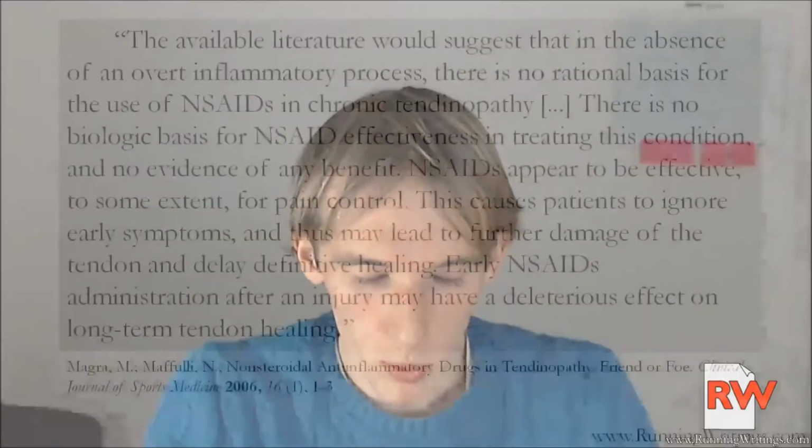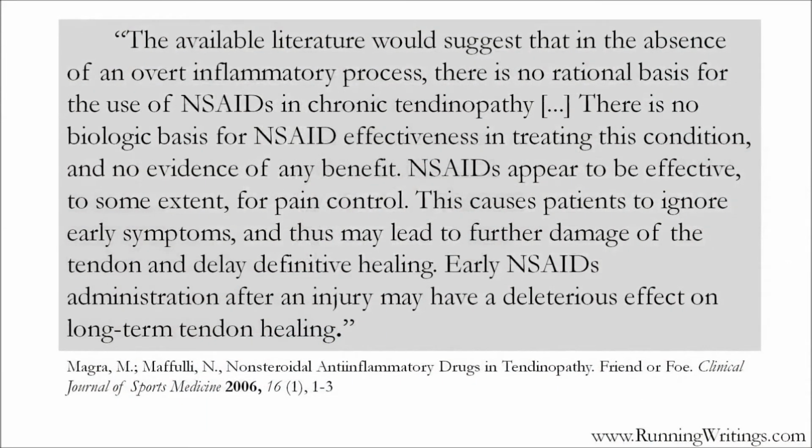Scientific literature is moving away from using non-steroidal anti-inflammatory drugs as a blanket treatment for running injuries as well. And I'll put some quotes from papers up on the screen. This is a 2006 paper by Magra and Maffulli. They write, the available literature would suggest that in the absence of an overt inflammatory process, there is no rational basis for the use of non-steroidal anti-inflammatory drugs in chronic tendinopathy. There is no biological basis for non-steroidal anti-inflammatory drug effectiveness in treating this condition, tendinopathy, and no evidence of any benefit. Non-steroidal anti-inflammatory drugs appear to be effective to some extent for pain control.